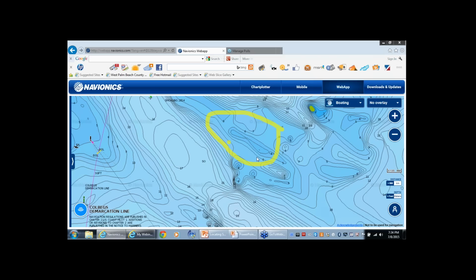And again, leader-wise for reds, we're not going to get too technical on technique and leader. We can do that another time. You can always match your leader to it. I'm a big fan of Disappearing Pink Yo-Zuri, but for big reds where I used to fish here, we used about 60-pound. Your reds inshore, you're looking at 20-pound leader. But these are the kind of shoals that you're looking for. Same thing is going to hold true if you're inshore.